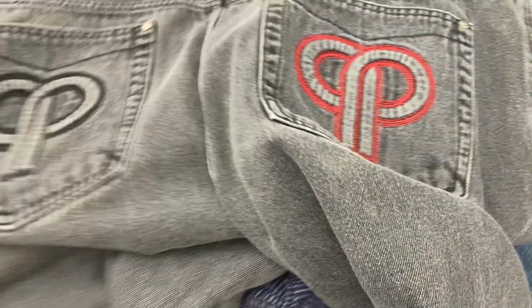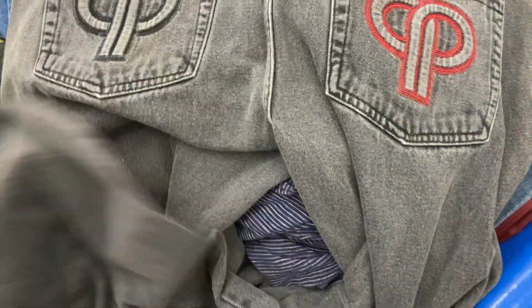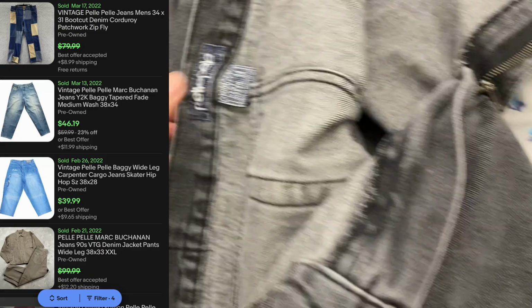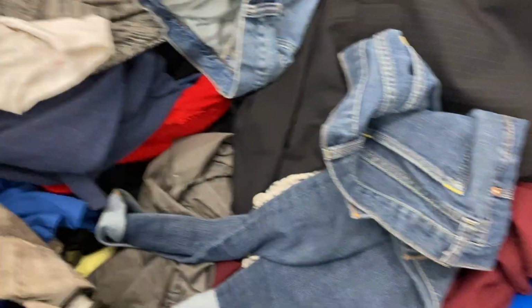Then right after this, I don't know how you pronounce this, Pele, a pair of vintage gray pants here. I like the back pockets. They're in excellent condition. The gray color is not going to sell as quick as the regular blue denim, but I'm going to list these for $40 as well, because I feel like at size 44, it's just a matter of time. It's a really good size for that.